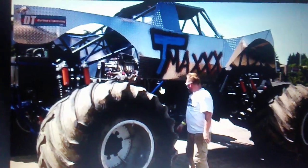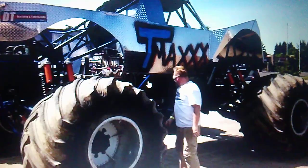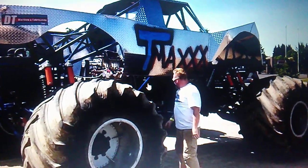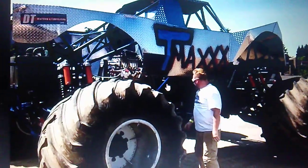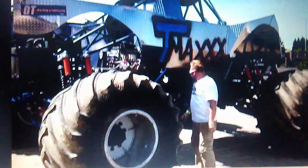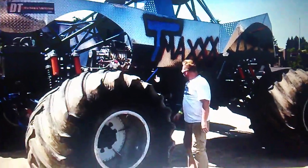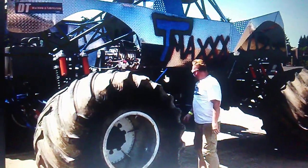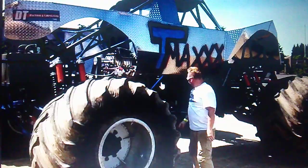I don't know. Number 6. At number 6, we have the truck that inspired me to make this second top 10 list. This is T-Max. And I don't really know much about this truck. This is not the same T-Max as the one that Carl Van Horn drove all the way back in 2007 to 2008, and then it kind of just fell into obscurity. But this is not the same T-Max as that, at least I don't think.